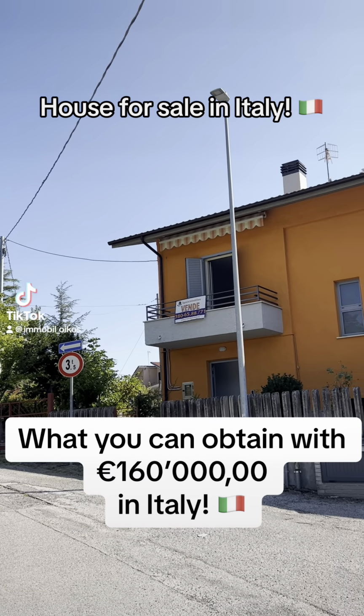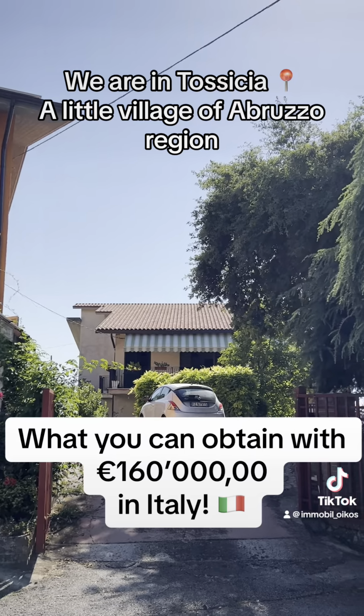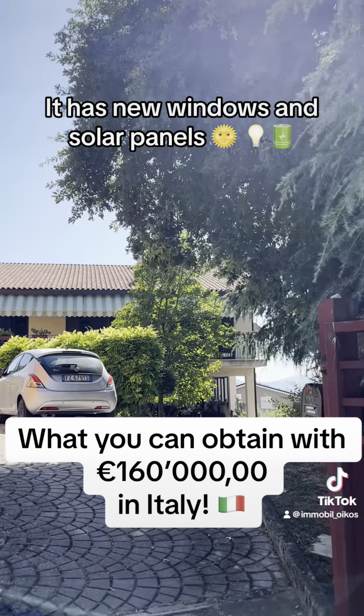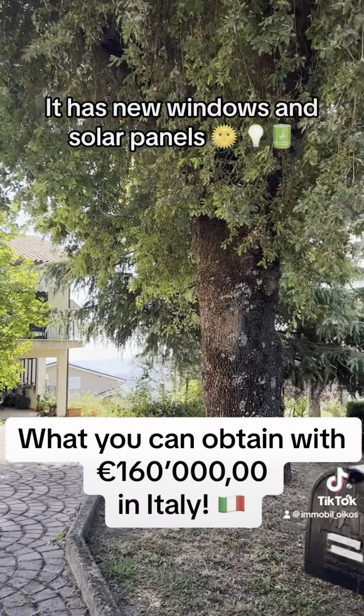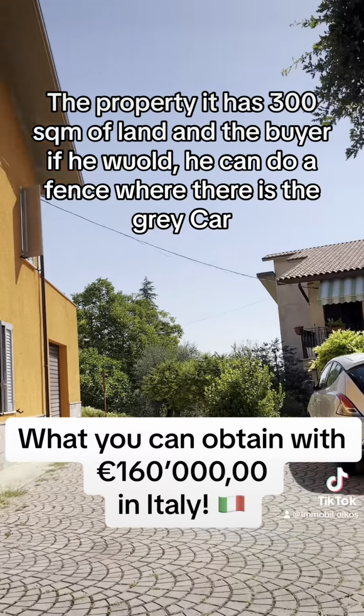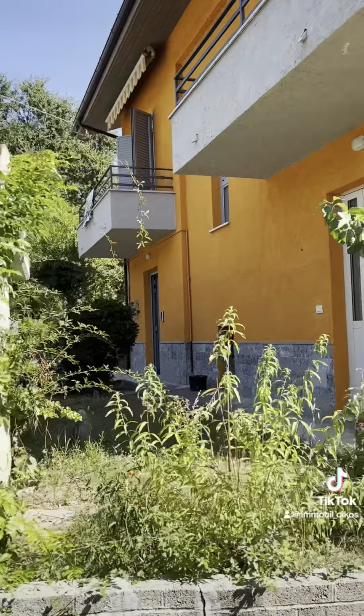House for sale in Italy. We are in Tarsicia, a little village of Abruzzo region. It has new windows and solar panels. The property has 300 sq m of land, and the buyer, if he would, can put a fence where there is the grey car.